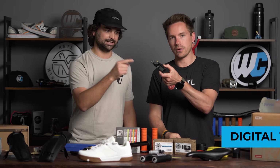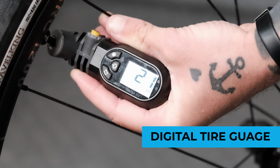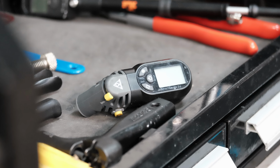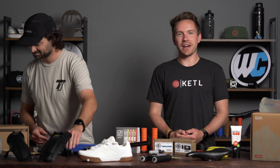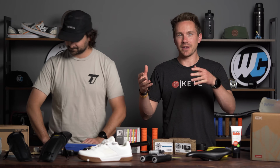Speaking of precise, we like precision when it comes to our tires as well. It's a digital tire gauge. This one is made by Topeak. There are other versions as well. SKS is the one that is preferred by our man Liam because it also goes down to the decimal, and that guy is crazy about tires. He likes to go down to the decimal of a PSI, if you can even believe it. Having proper tire pressure is a huge thing when it comes to mountain biking and making sure your bike handles and performs the way it should. So learn about tire pressure and make sure you have a good digital gauge.